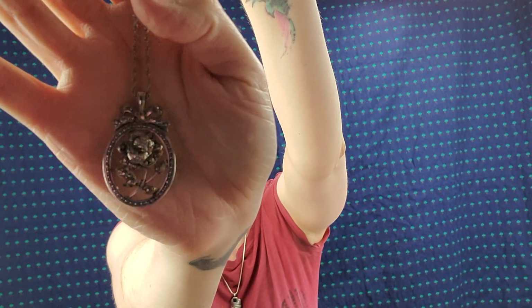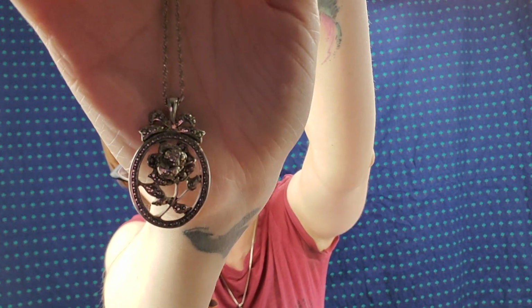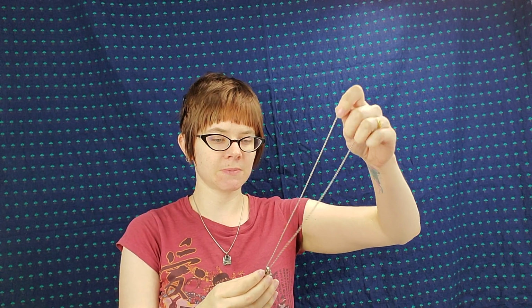It's nothing fancy. Oop, if I can get it right. There we go. Nothing fancy. It's just a rose pendant on a chain. Sometimes I wear tank tops, plain colored ones, and I always wear this necklace, but sometimes I want something a little longer. And so I figured, I think it was only $1, so I was like, what the hell, I'll give it a try. Realistically, it's only worth $5 anyway.